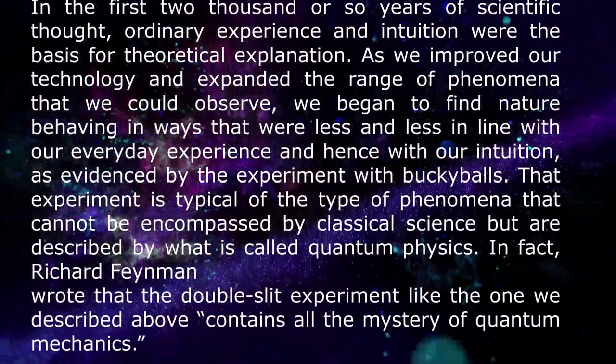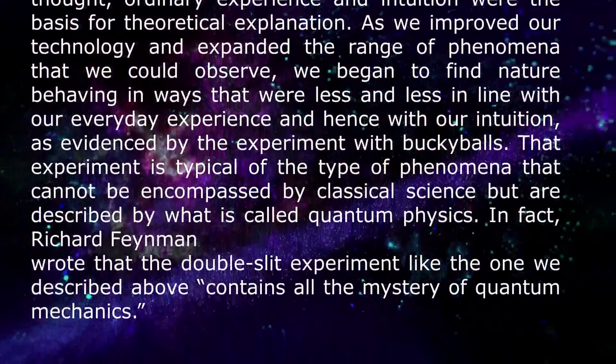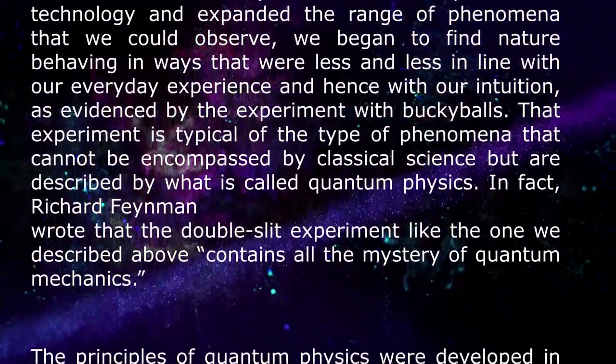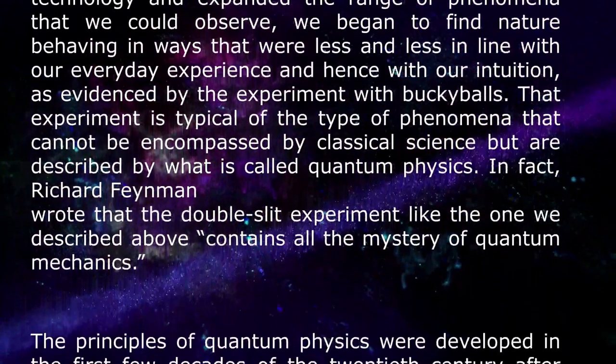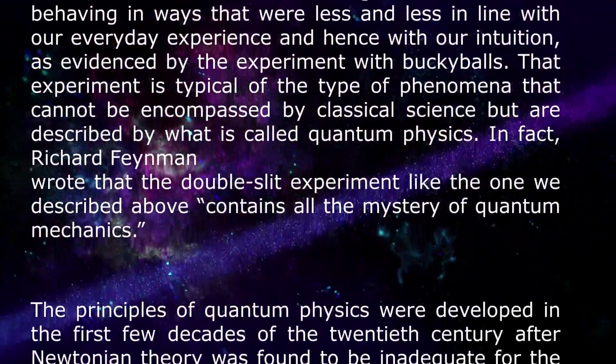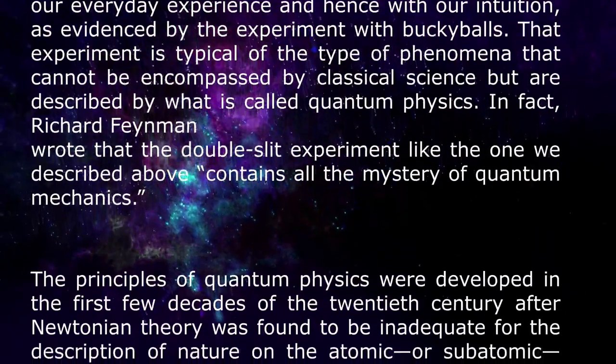That experiment is typical of the type of phenomena that cannot be encompassed by classical science but are described by what is called quantum physics. In fact, Richard Feynman wrote that the double-slit experiment like the one we described above contains all the mystery of quantum mechanics.